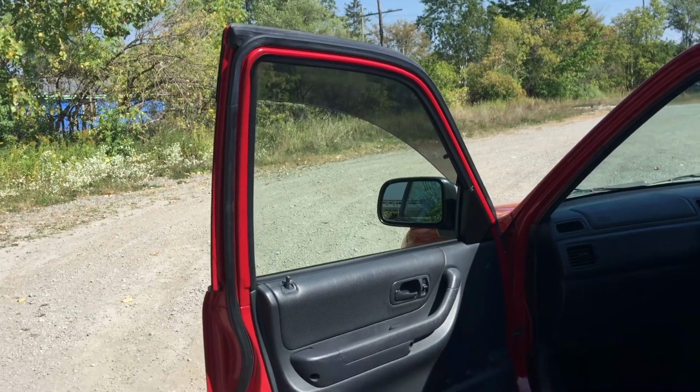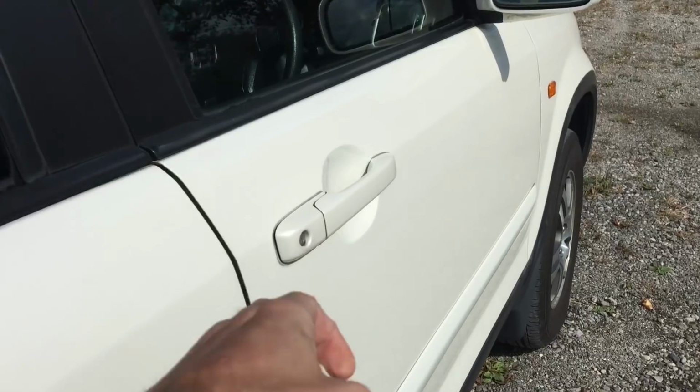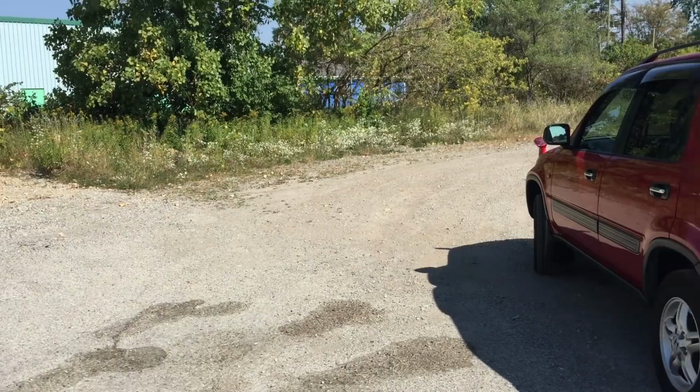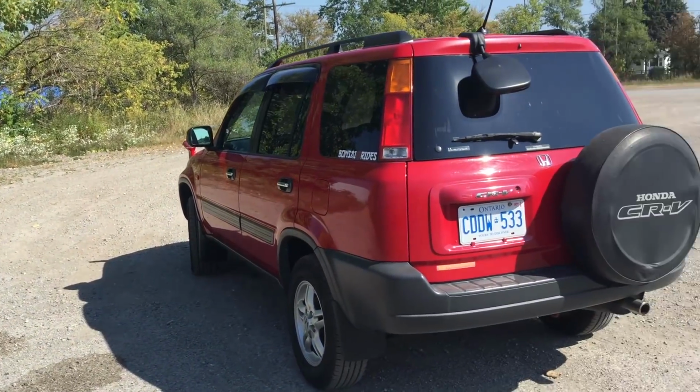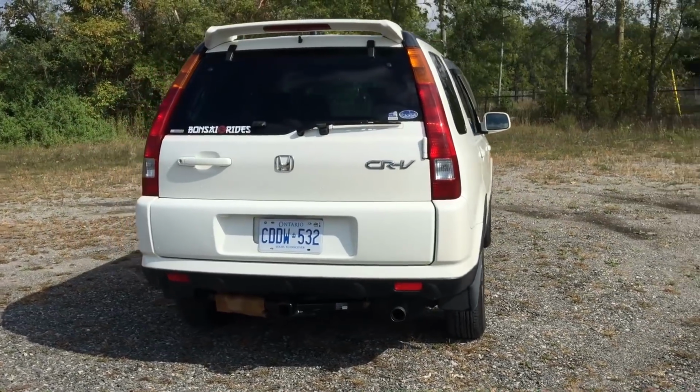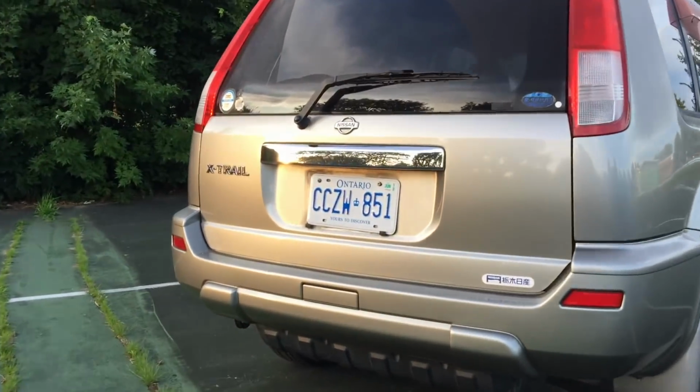I'm going to focus on three cars that make good delivery vehicles because of their mechanical and cosmetic compatibility with vehicles already on our market. There's the 2000 RD1 facelift Honda CRV, an early 2000s RD5 Honda CRV, and a 2001 Nissan X-Trail.